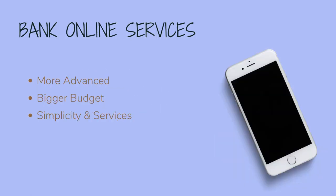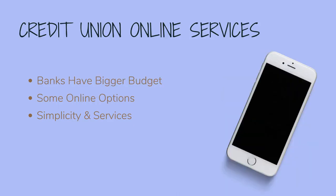Online services and technology. Large banks tend to have more money to spend on technology. As a result, they are known for adding technical services much more quickly than credit unions. Mobile banking services are likely to be far more advanced at a bank. If technology and online banking are keys to your choice, make a list of your must-have services and ask for a demonstration of them before opening an account at a bank or a credit union.